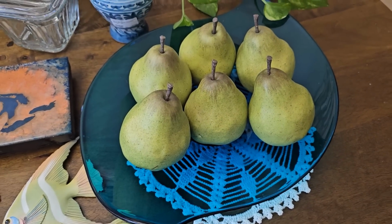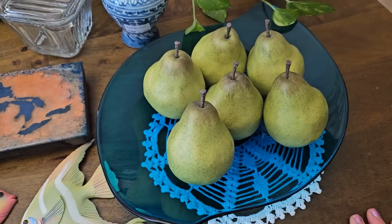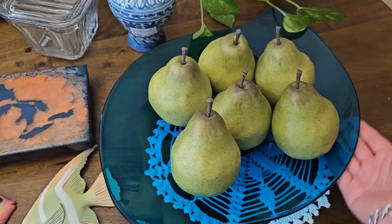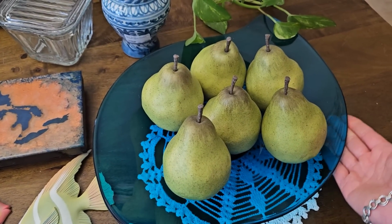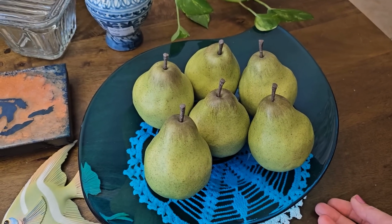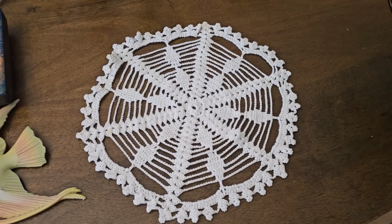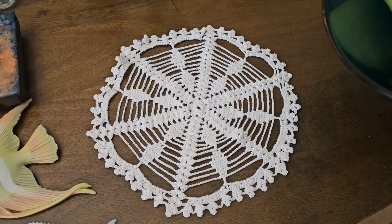We paid $4 on the pair, I believe. I am asking $20 on the pair. And should you be interested in the vintage blue console bowl, I'm asking $75. If you like the little doily, that piece is $8.